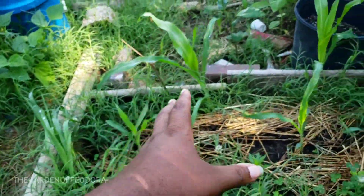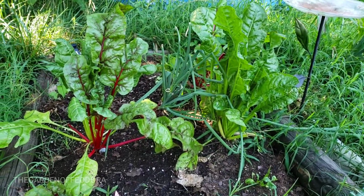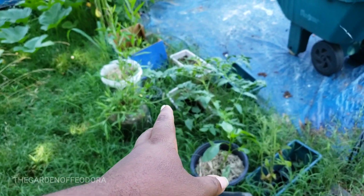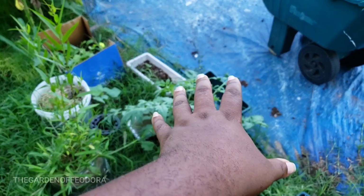There's corn coming up in this little area right here. We still got our Swiss chard and spinach area right over here. Lots of things coming up there, including watermelon seedlings and cucumber, tomato.